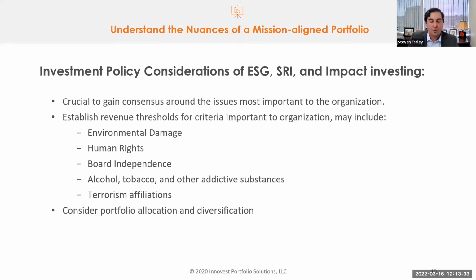And maybe what you want to avoid is really having a couple of key personnel drive some of these investment decisions. And then once they leave, that kind of says, hey, this isn't really that important to our organization, so why are we doing things? So to really sustain that investment program, that mission-aligned portfolio long-term, we think it really has to be important to the organization and the key beneficiaries.